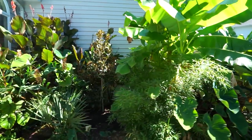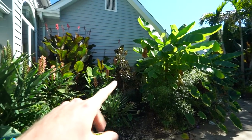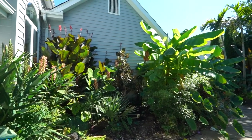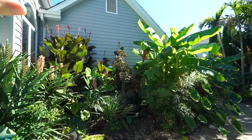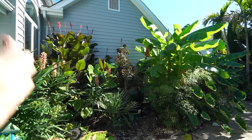Regular viewers are probably sick of hearing me talk about this, but for anybody who's new here, this spot used to have a very large saucer magnolia of some type. I don't know if it's a Janus Zuardia, whatever it was, had magnolia scale. Had to cut it out, leave the space empty for a few years.